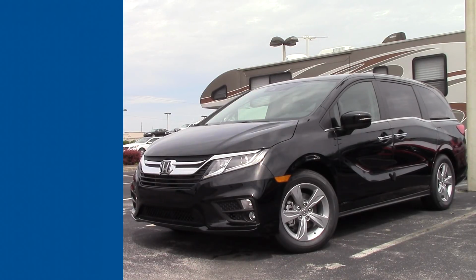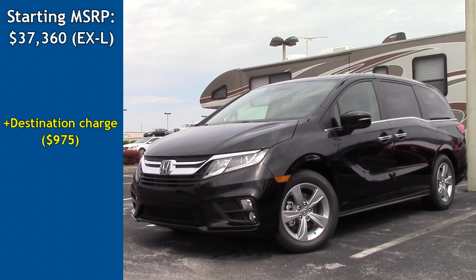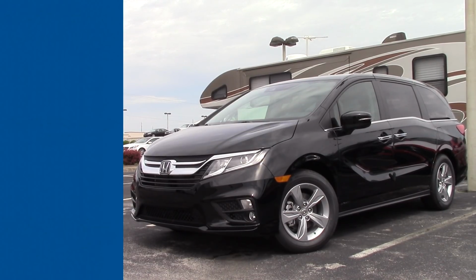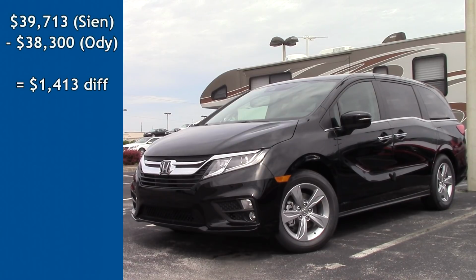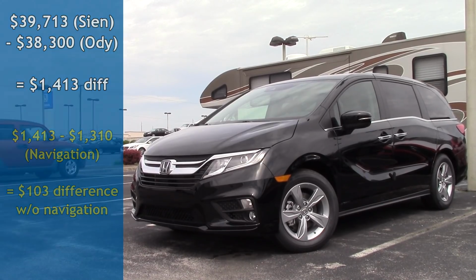For the Odyssey, things are pretty similar. It starts out at a hair under $30K, but we have the mid-level EX-L for $37,360. However, like all Hondas, there are no options to add, so with destination, our total is $38,300. That puts our price difference at $1,400, owed almost entirely to the navigation package that our Sienna has. So for fairness' sake, I will disregard that aspect when we get to that point in the video.